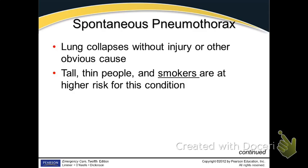Then all was fine. She got out of the hospital a couple of days later. You know, took her daughter out for ice cream. No, not really. I don't know. Okay, but the collapsed lung.